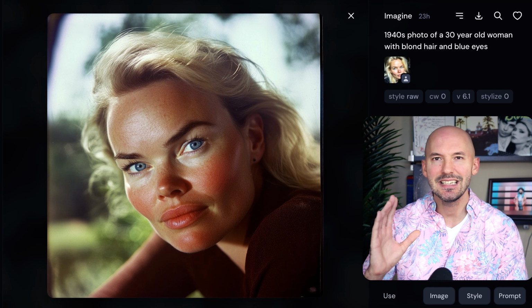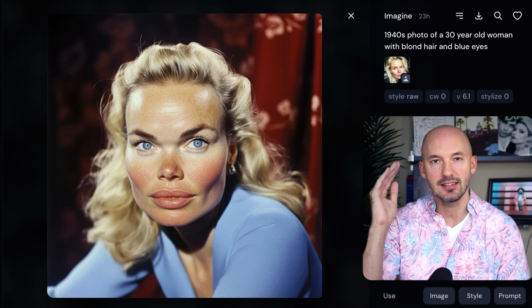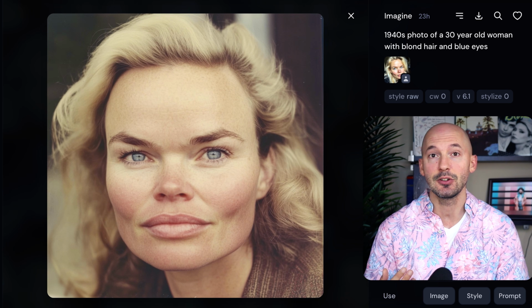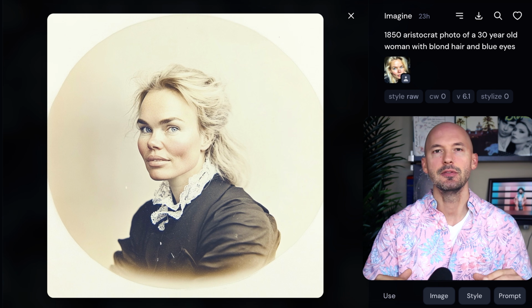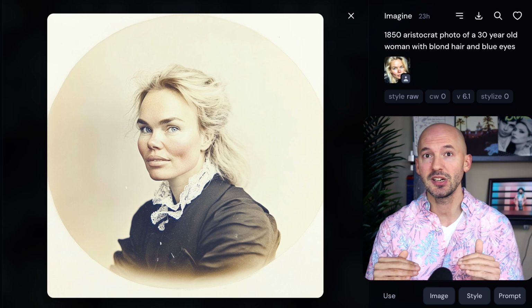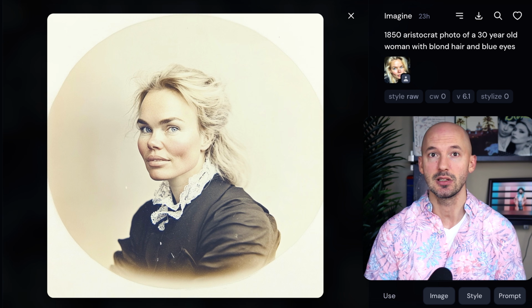Check out these 1940s photos. Oh my God, these are so beautiful. It captures the way that light hits perfectly. So this is like the ancestor of our woman taking a selfie with an iPhone. We can go even farther back with an 1850 aristocrat photo. Instead of saying just 1850, it does help when you add a little more context to sort of ground the generation with either a job or some sort of status symbol. I think that helps a lot.